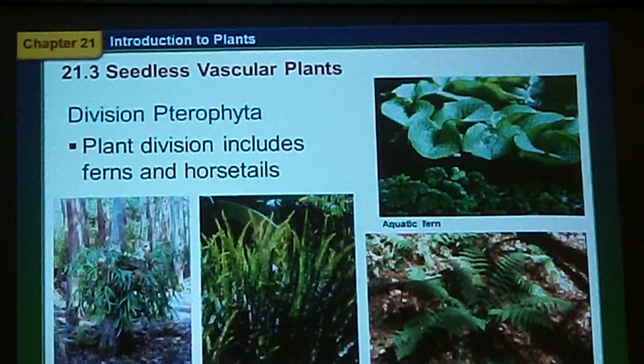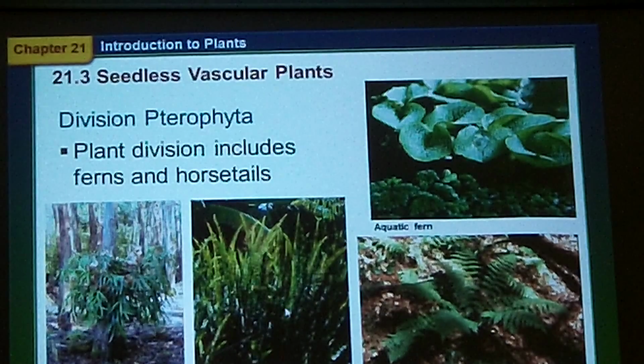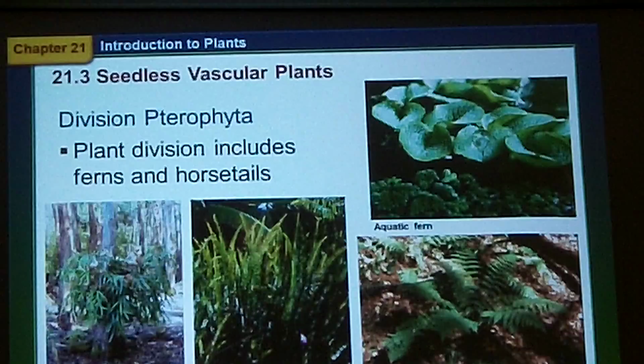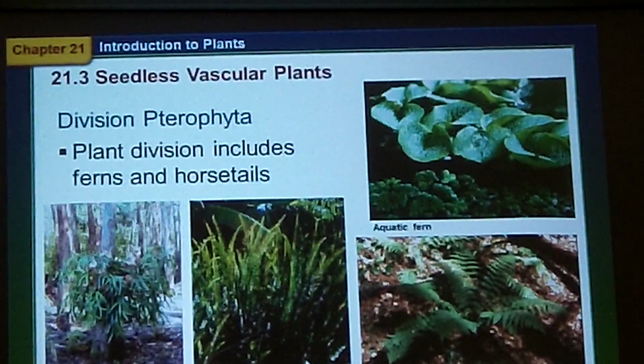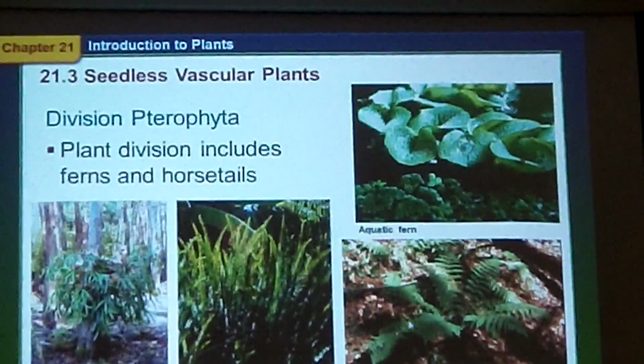Now, these are called ferns, division Pterophyta. I always used to say I'm terrified of ferns because Pterophyta is the name of the division. I'm not really terrified of ferns, but it's a good way to remember it. Y'all seen ferns before, right? You see those kind around here all the time.